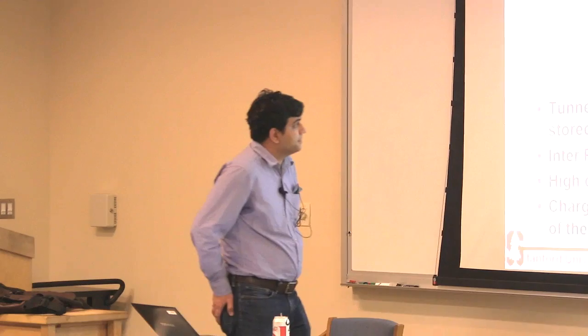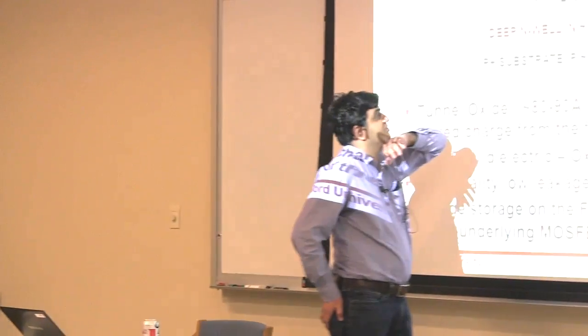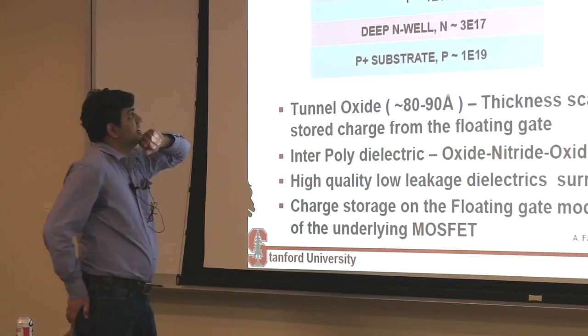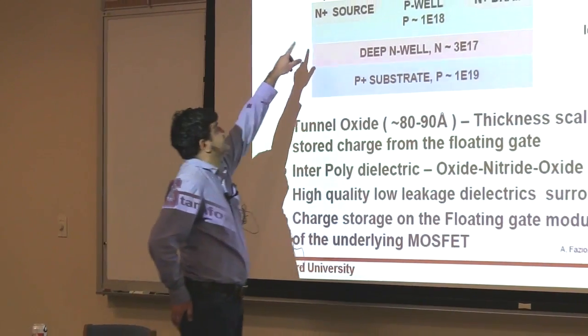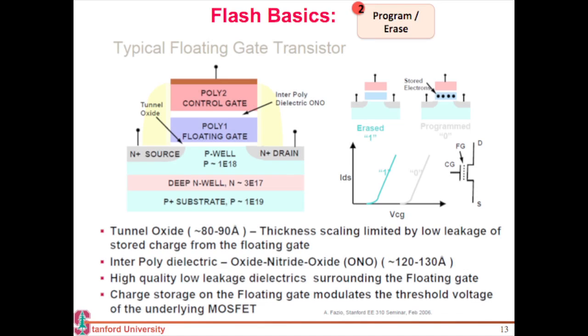So this is how it looks. You have a source and drain, similar to what you'll have on a normal transistor, but you have this extra thing called a floating gate, and it's floating because there's no terminal available to it. You can see there are 3 terminals sticking out here, source, drain, and gate, but there's no terminal connecting the floating gate. And it's separated from this channel by this oxide, which is called tunnel oxide. And it's called tunnel oxide because most of the tunneling of electrons and holes occurs from the channel into this floating gate through this oxide. So that's why it's called tunnel oxide.